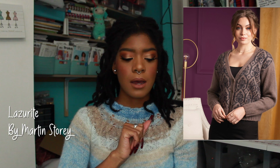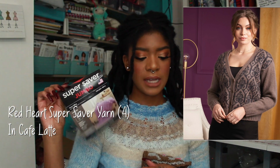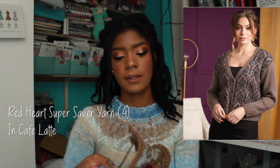But I do want to talk about some knit plans, because I did do one swatch recently. It's for the Lazurite cardigan, which I talked about in my last podcast that I wanted to make, and I shared the yarns with you. So I finally have made up a swatch. I did go through a couple of needles. I'm using Red Heart Super Saver in the Cafe Latte color, and I'm also using Twinkle yarn from Joann in the silver color.